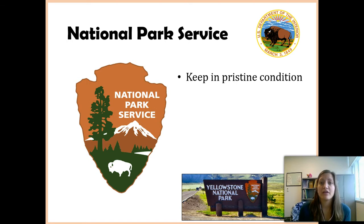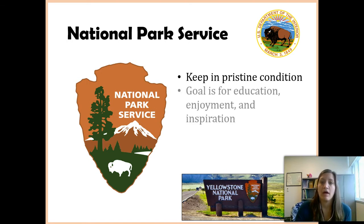Now, the thing about national parks is they're kept in pristine condition. Their goal for the national park system is first and foremost education. They want to teach people about these natural environments. They don't allow people to take resources. You very rarely are allowed to fish in a national park. You can't extract coal or minerals or chop down trees. Their goal is to keep the park as near to pristine condition as possible. But the National Park Service also wants to attract visitors. They create different trails in order to take people through the park and teach them about these really awesome natural wonders.